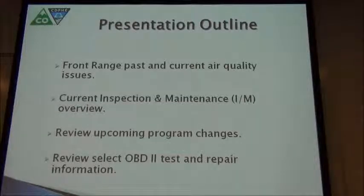I then want to go through and give you a review of the current program. Most of you are probably pretty familiar with the program. You understand what the test is, and you understand what the rules are and all those kinds of things. But just to be sure that everybody remembers those, I'm going to go over those, and then that way you'll know what's changing, which is going to be our third item. Then we're going to review the upcoming program changes.